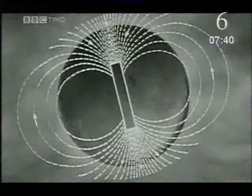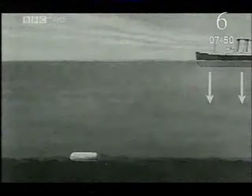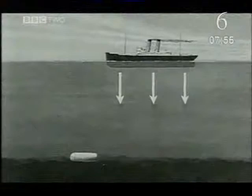As you know, the Earth is a magnet. The Earth's magnetic field induces magnetism in the iron of a ship. And this induced magnetism causes a change in the strength of the Earth's field beneath the ship. It is this which fires a magnetic mine as a ship passes over.